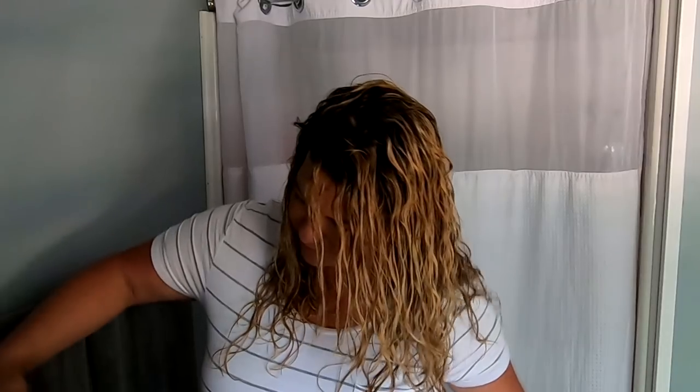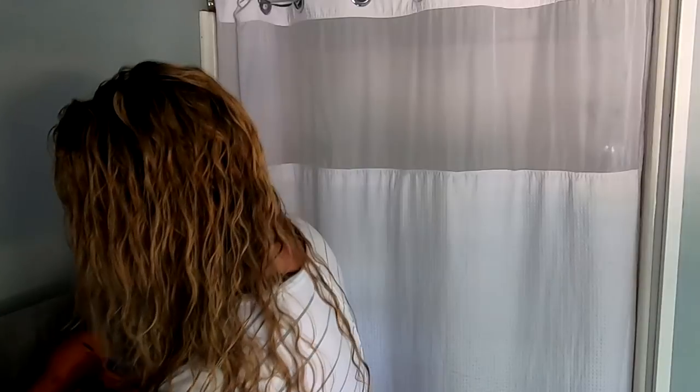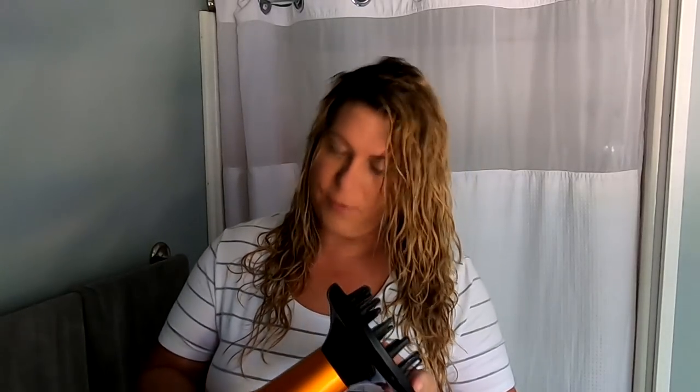But if you're going to go for a more defined look, I'm going to show you where I diffuse to have the least amount of frizz as possible. But personally, I like the air dried look the best. So I put it on hot and on medium, and I will do the crown of my head first, because if you do the bottom, it's going to dry faster when you diffuse it.